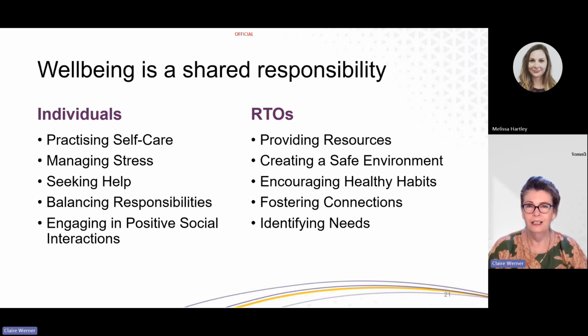Balancing the responsibilities, I think this is one we probably all struggle with from time to time. Managing study, work and your personal life to prevent burnout. Engaging in positive social interactions, so making sure that you build relationships that actually foster support and belonging. And all of those things sit really within the realm of the individual.